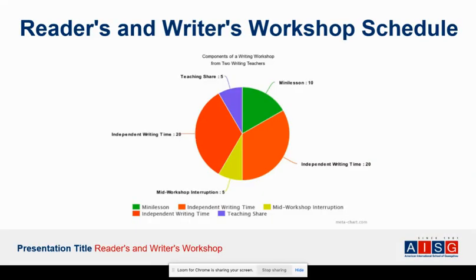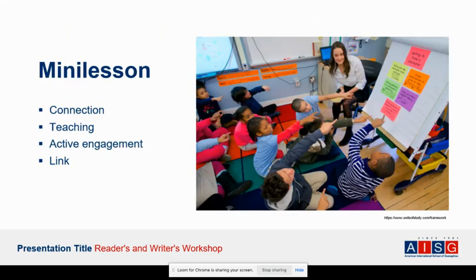The Readers and Writers Workshop is comprised of 5 different sections, beginning with a mini lesson that lasts about 5 to 10 minutes, and then a large amount of time is spent doing independent practice, which may be broken up by having a reminder or a mid-session connection back to the mini lesson. And then there is additional independent practice time, followed by the share at the end of the workshop. Let's dive a little bit deeper into each of these sections.